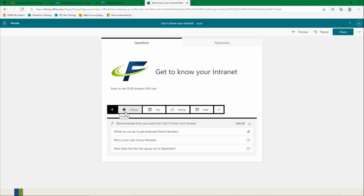So if I do add new, instantly I'm provided this little lightning bolt here. But notice it says recommended from your past form, Get to Know Your Intranet. So what is happening is AI is involved in this, and it's identifying what you've typed in a title and searching things that you've already done to see if there's something similar so you can reuse the fields, so that you don't always have to start the form from scratch.